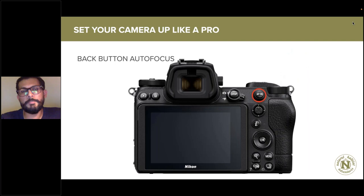Another pro tip for using your DSLR or mirrorless camera is to learn how to use the back button autofocus button. Back button AF is really, really useful. And once you make a habit of it, you will never go back to using regular AF. Most cameras have their factory settings set to trigger autofocus when you press down on the shutter button, right? When you half press your shutter button, you hear your lens doing its work, focusing. And then when you press down completely on the shutter button, it takes a picture. The problem with that is, say, for example, I have a beautiful kingfisher perched on a nice perch.